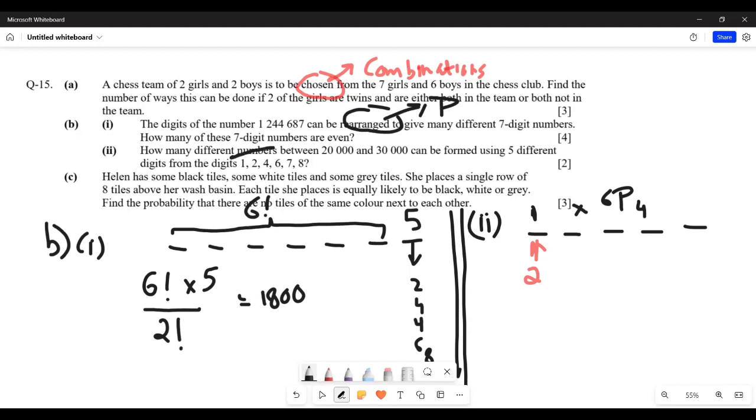All right, sorry, I was looking at the wrong numbers. These are the numbers given in the second part. So the first spot has one contender only, which is the digit 2. And then 1, 2, 3, 4, 5. There are 5 contenders for the remaining 4 spots. So this is going to be 1 times 5P4. There's no repetition this time, so we don't divide by anything. This gives 120.